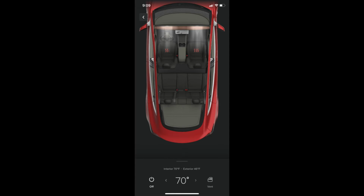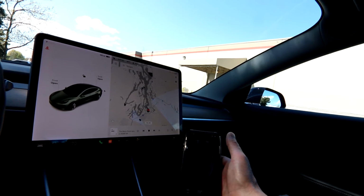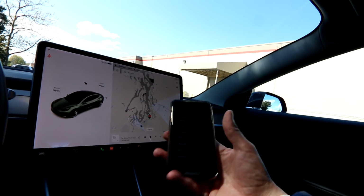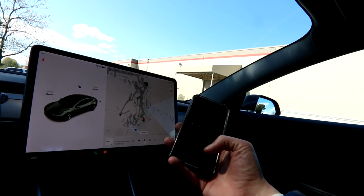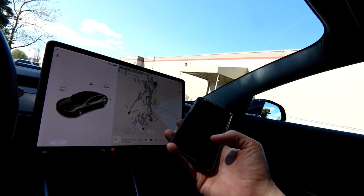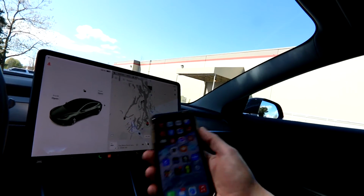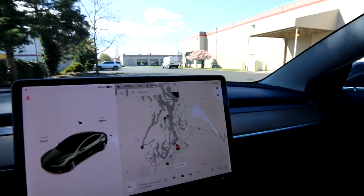If you're outside your vehicle and you want to preheat it, you can put your heated seats on, you can put your climate control on. You can monitor the state of charging. If someone else has a Tesla app, you can add them as a driver. They just have to have the app, and then you can add them as a driver, and they don't need another key. It's amazing. I could go on probably for an hour talking about this car.